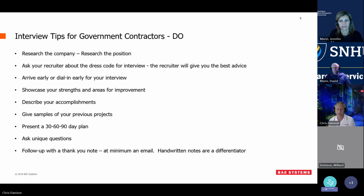And give samples of your previous projects. You can't put everything on your resume, but if you talk about a project and they ask you to describe it, feel free to say, "Oh, and by the way, we did this six months after for another department." They'll understand. You're trying to pack everything on your resume, but this gives you segues to talk about a different environment you were in when you did the same type of project. It shows your ability to adapt.